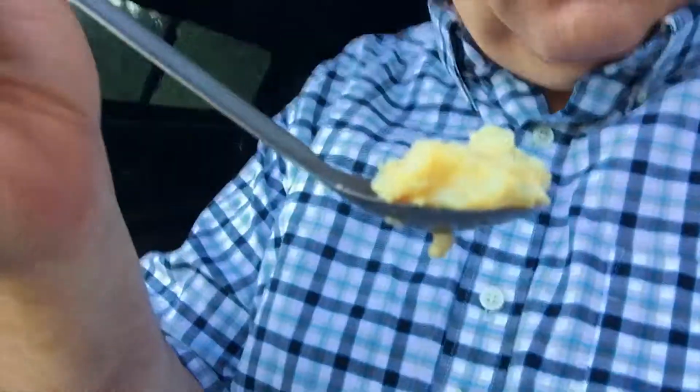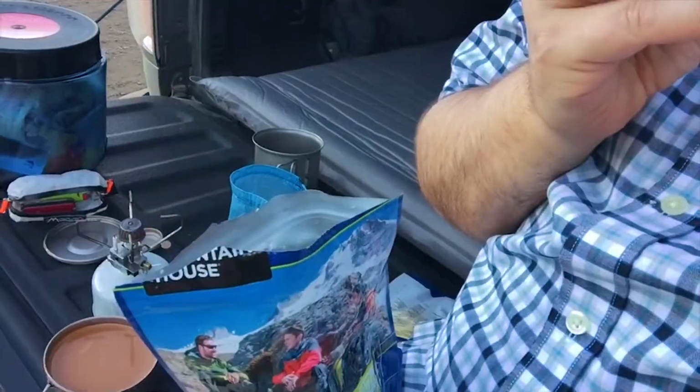It's got some sausage in there. Let me give a scoop out. Oops. Okay, I didn't get any sausage in that scoop, but you've got eggs and potato in there. It's actually pretty good. So, enjoying that. Let's see, can you see? There we go. I set up a little kitchen setup.